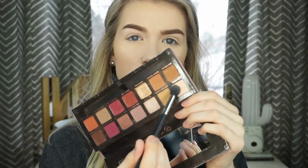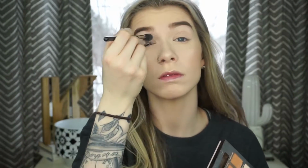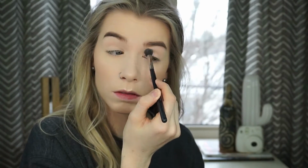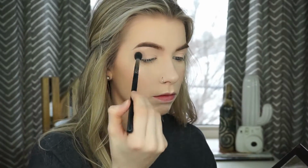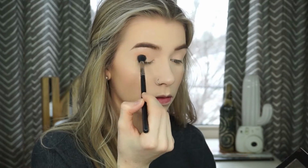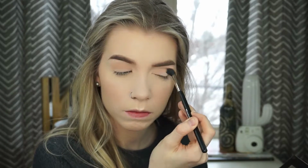Time for another spritz. Now we are hitting ourselves up with the Modern Renaissance palette, and we're going to start working on them eyes. So we're going to take some nice light colors and work it into our eyelids. And then we're going to go for this orangish brown and do that just above again in the eyelids. And let's just talk about that shimmer, that shine under my eyebrows.